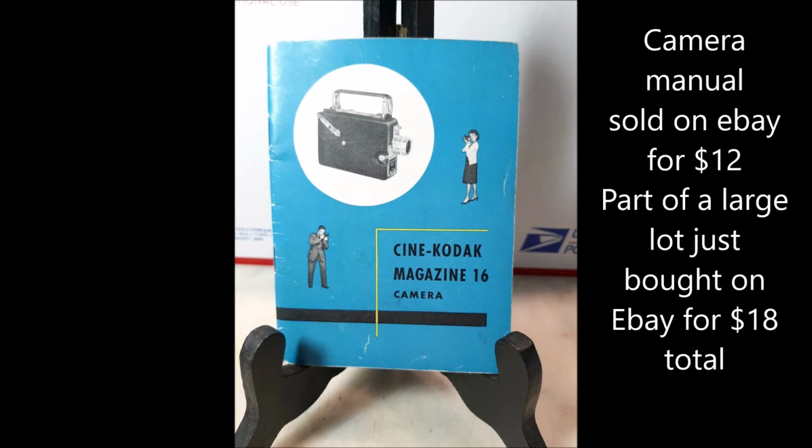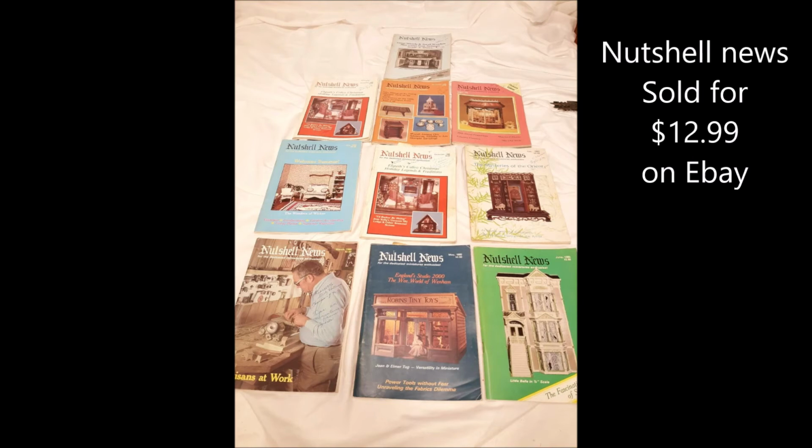And this one sold for 12, so I'm well on my way to getting my money back. Another lot of Nutshell News magazines sold for me as part of that big lot I bought last summer. Still have lots of these left. They continue to pay me week in and week out, so another good pickup, $12.99. Paid 10 bucks for the whole lot originally.